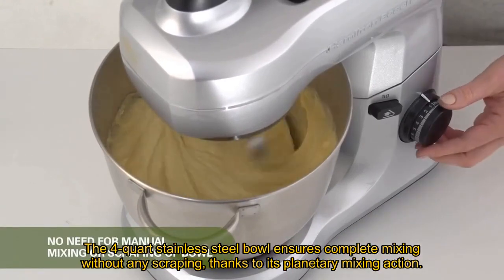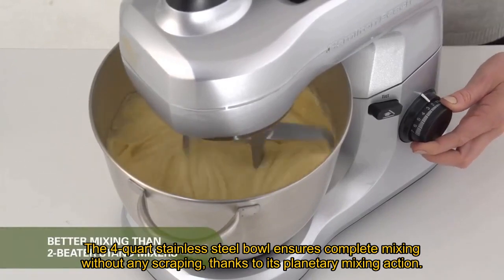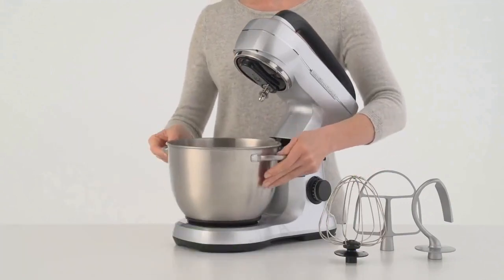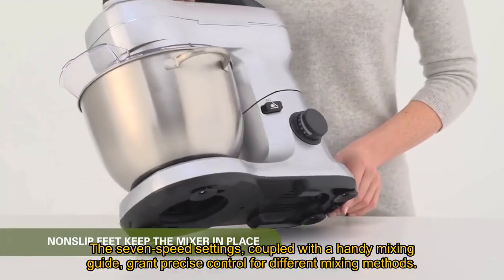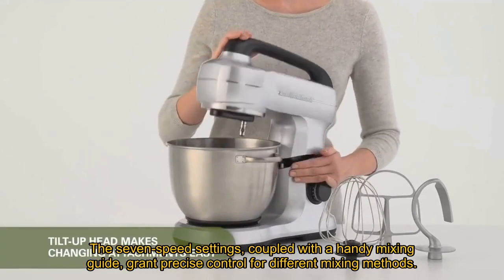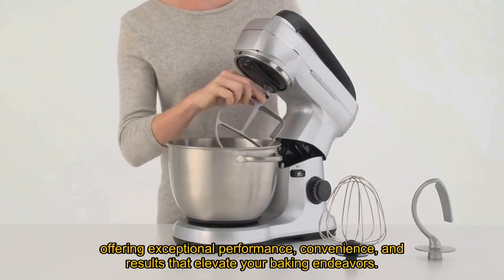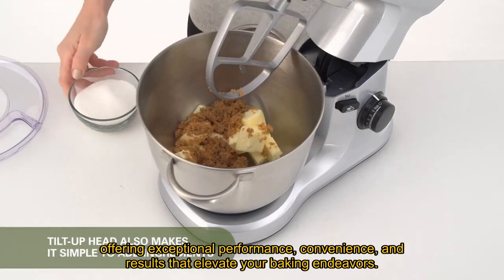The 4-quart stainless steel bowl ensures complete mixing without any scraping, thanks to its planetary mixing action. What sets it apart is its versatility. Equipped with a splash guard, dough hook, whisk, and flat beater, it adapts to various recipes with ease. The 7-speed settings, coupled with a handy mixing guide, grant precise control for different mixing methods. This mixer isn't just a rival to the KitchenAid, it's a standout performer in its own right. Offering exceptional performance, convenience, and results that elevate your baking endeavors.